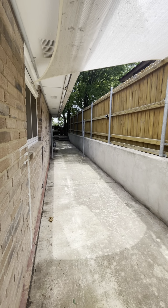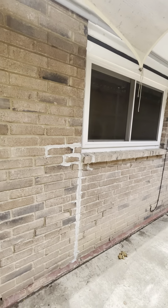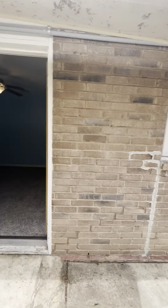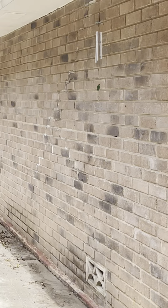And then you can see some cracking going on on the brick. So right here, you've got some more down here where the white is. They patched it, which is good. I just don't know if they fixed the issue, which would be the foundation. And then you've got some right here, as well as down here.